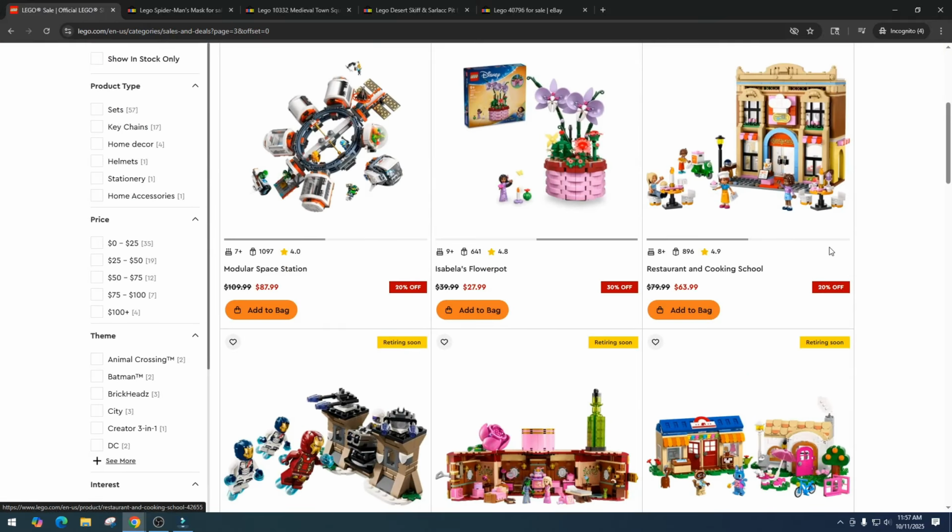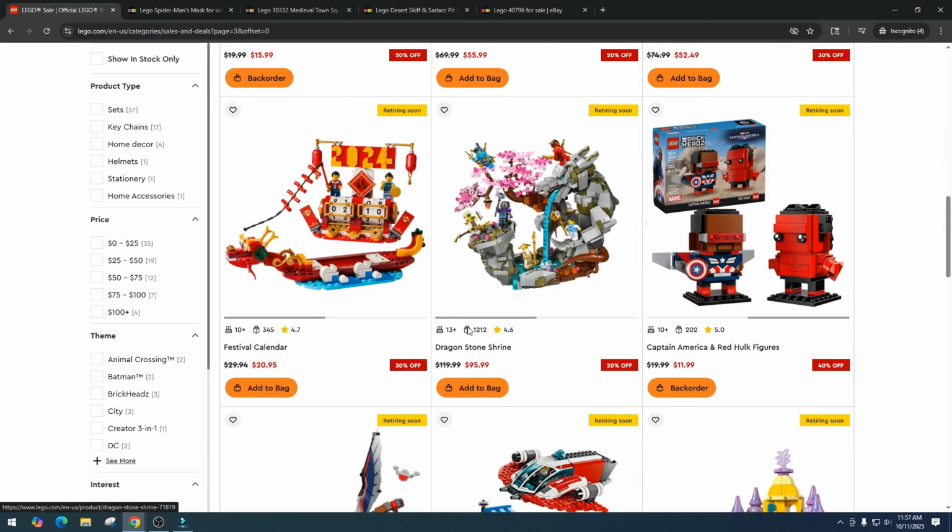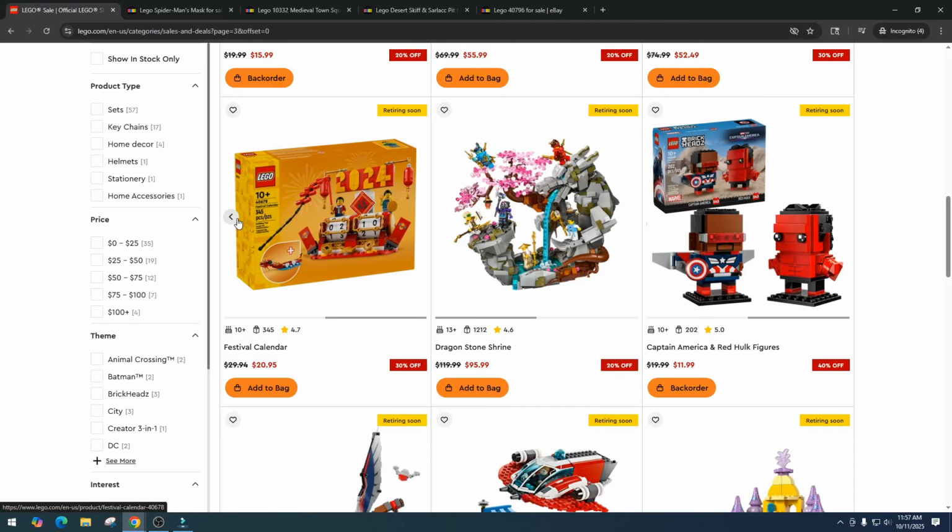We got the modular space station, passing on that, $87.99. Isabella's flower pot, passing on all these, just not good money in that. We got the Iron Man and Iron Legion, again, no money in these. We got the festival calendar. Could this one have potential?